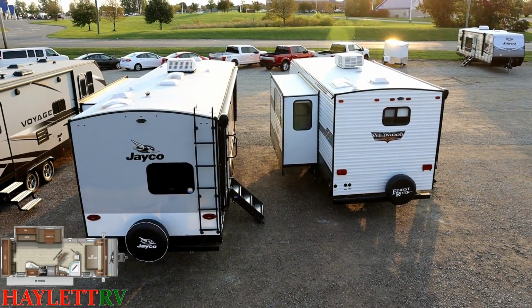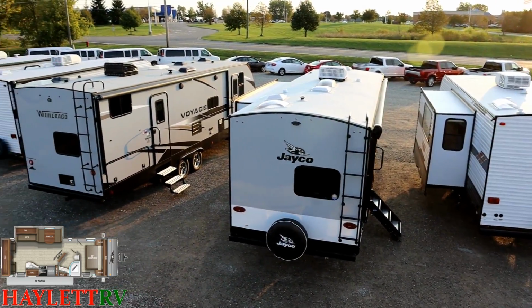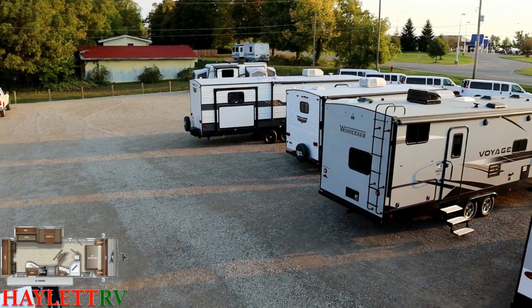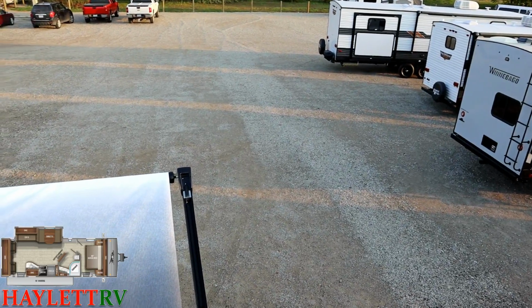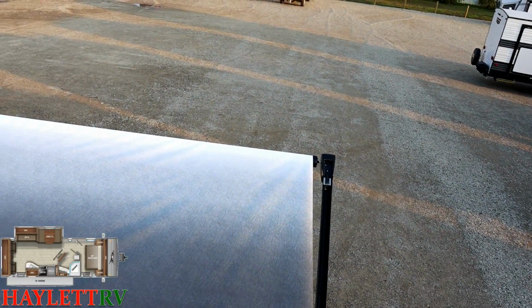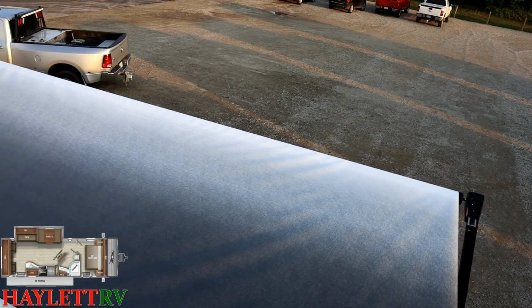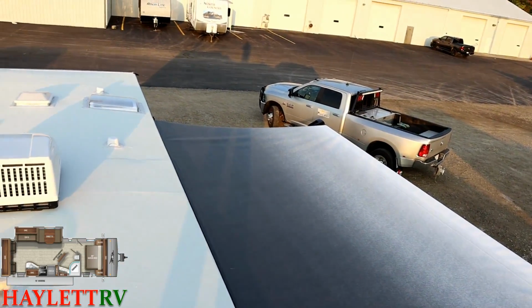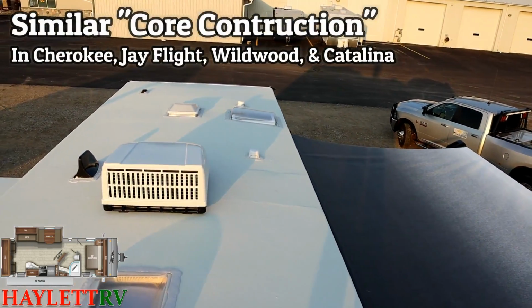So I was talking about some construction differences, like right there you see a couple Wildwoods, but we could also talk about Catalinas and Cherokees here at Haylett RV in this equation. Also, on the pass-through, just a nice little look at the awning. I like that color gradient on it. But anyway, construction. All 4 of the trailers I mentioned, Cherokee, Wildwood, Catalina, J-Flight.